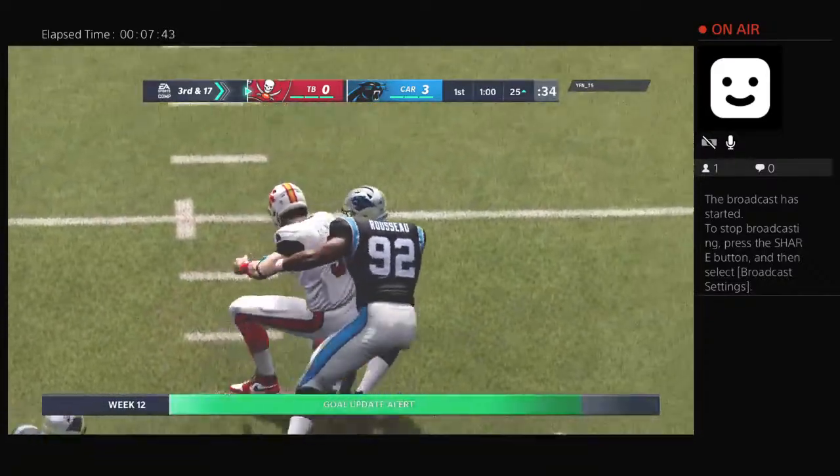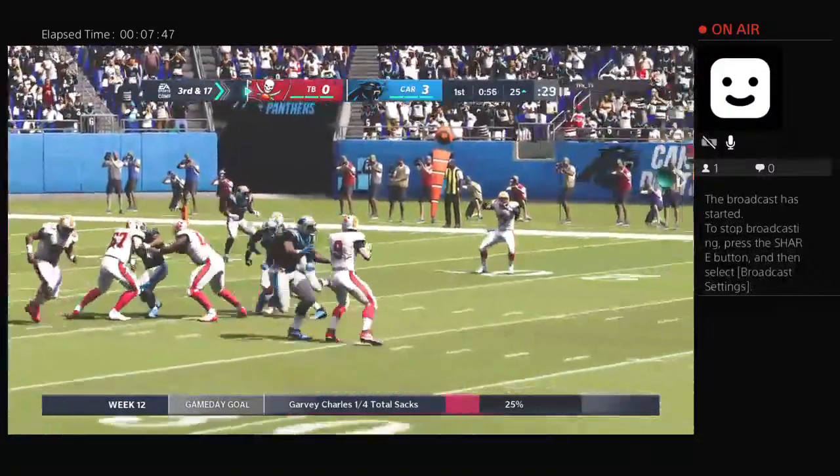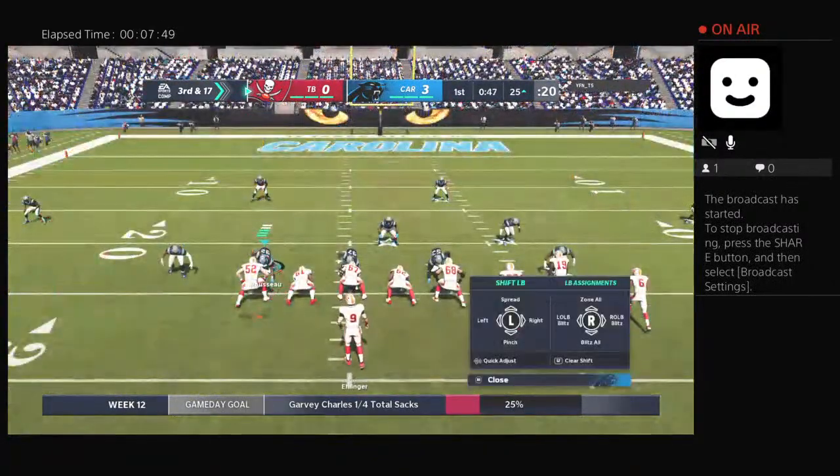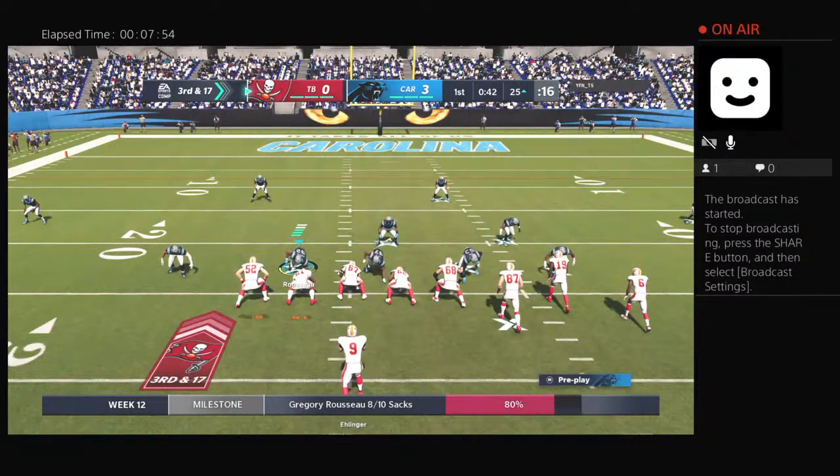And just looking really porous, aren't they? They really are, and I'm wondering if they're going to have to start thinking about keeping the tight end in, maybe a back, someone to help assist, because right now, their quarterback's been getting hit a lot in the last couple of games.